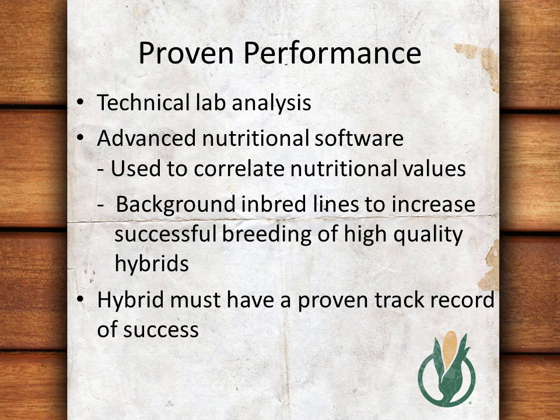MPG hybrids have a record for success. The Master's Choice Research and Development Team uses advanced statistical programs to correlate nutritional values and trends of hybrids. Research and development has also begun to do background on our inbred lines in an effort to consistently produce high-quality hybrids. MPG hybrids must test high in forage analysis and have high plant integrity to produce consistency on the farm year after year.